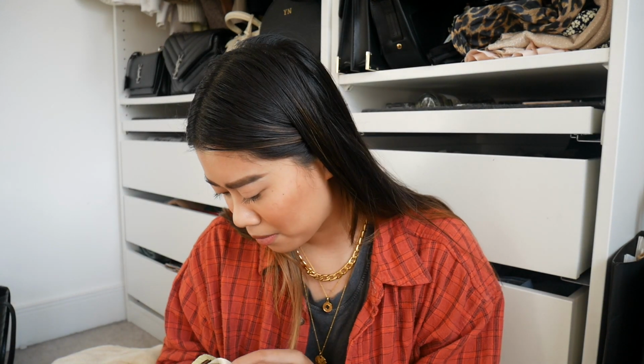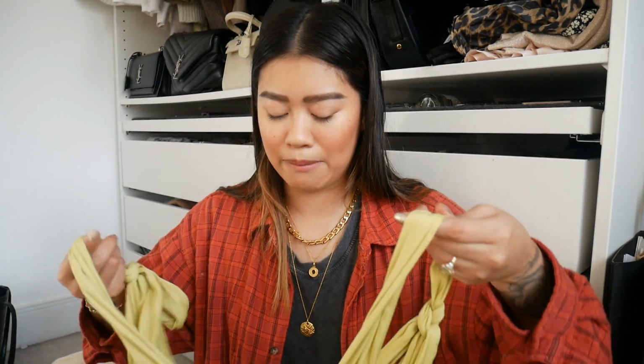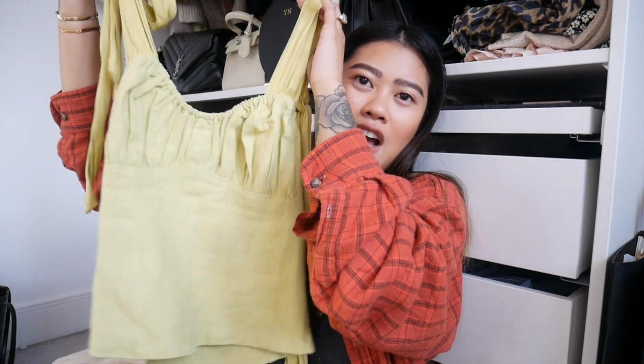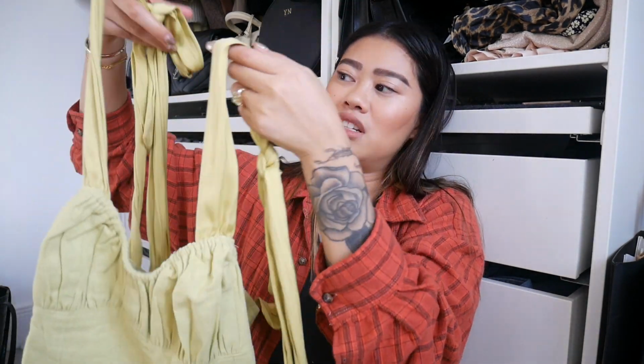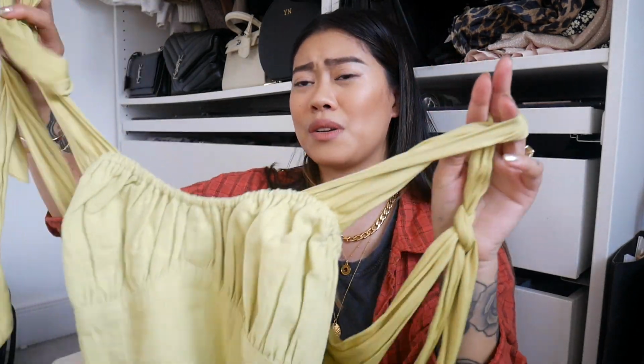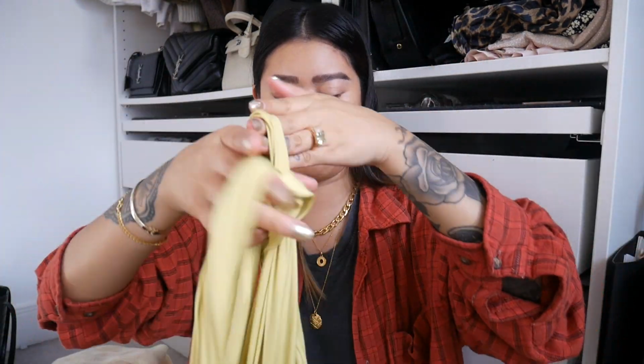Next up is something that's actually been in my wardrobe for a long time, but I just don't get to wear this piece as much, and it's from, is it Free People? Yeah, from Free People, and I picked this up I think beginning of last year. But it's this kind of lime green linen top with the ties on the shoulders, and I just refound it in my drawers. I was like, yeah, this is definitely coming with me.